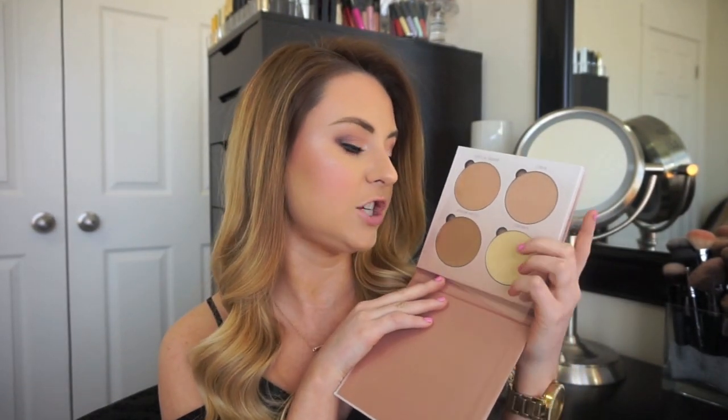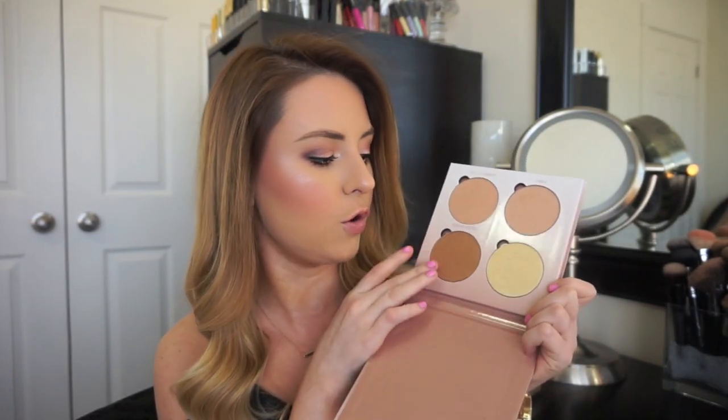There are two different shades of this palette. One is a more golden tone, and one is a more pink tone, and this one is the golden one, which is called That Glow. And this is a big old palette, like it's rather huge. You can see we've got 4 large pans in here, and they are all highlight shades. This one in the corner here is definitely a darker tone. It's called Golden Bronze, and this is gonna be more of a bronzer for me.